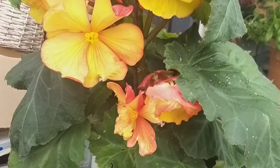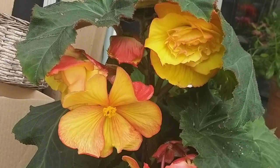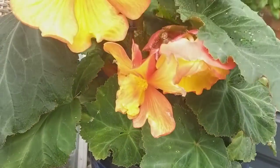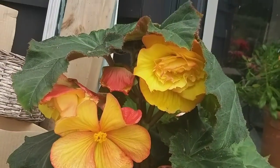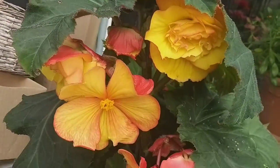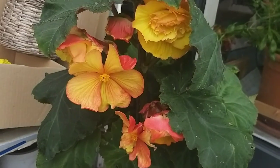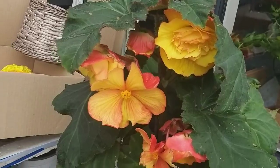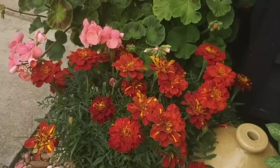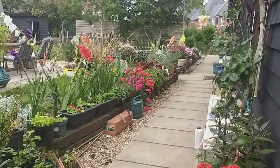This is begonia. I planted bulbs from the springtime. I put them in pots and waited for the time to come back. They are slowly coming, but look at the flower. It's beautiful. Small ones coming. This is my garden in September in front of my patio.